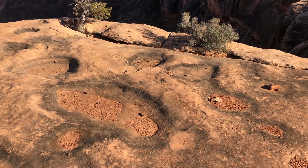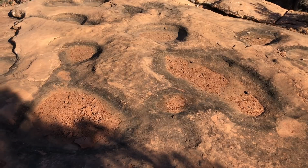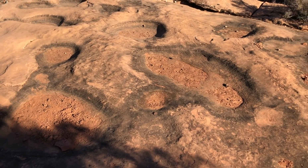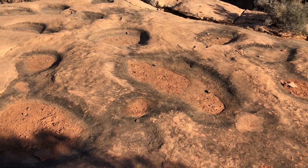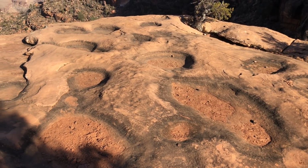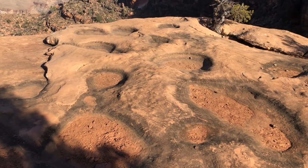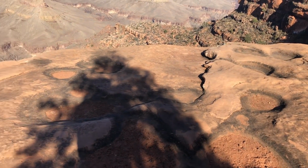Here's the rock platform. You can see there's holes in the rock on this platform that have eroded, and these are called tanajas, or little tanks. And after precipitation, they will hold water, enough water for the campers here maybe to get a drink.